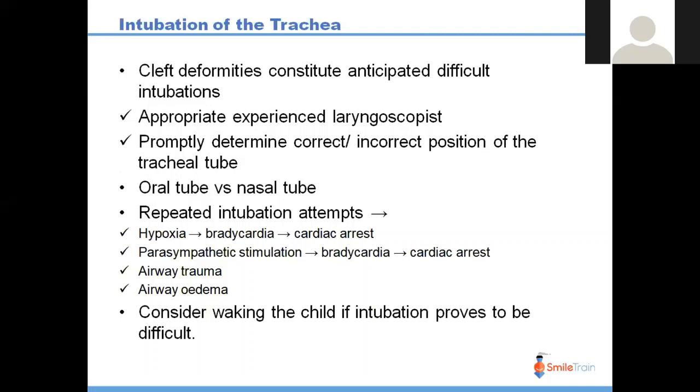It is important that an experienced laryngoscopist is available for intubation. Intubation is mostly always by the oral route, though the nasal route has also been used successfully. Repeated intubation attempts can lead to hypoxia, bradycardia, and cardiac arrest, parasympathetic stimulation, airway trauma, which will make intubation even more difficult, as well as airway edema. It is, however, safer to wake the child if intubation proves to be difficult than continue trying and trying because of these complications that I have listed earlier.